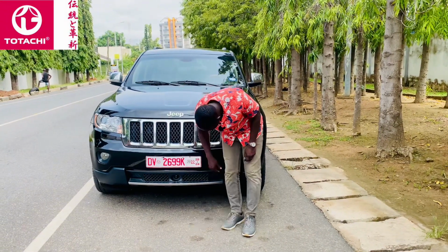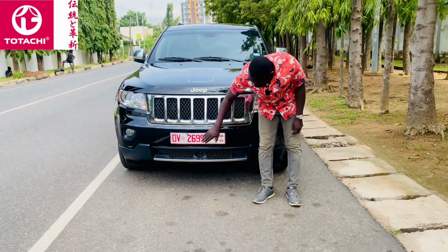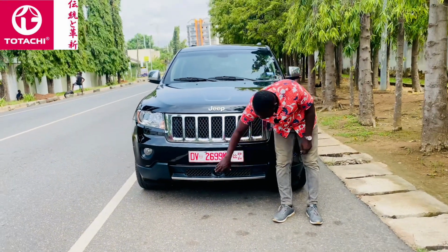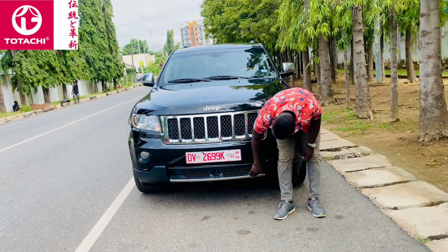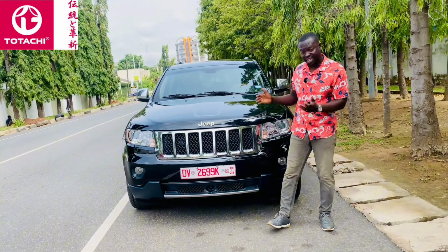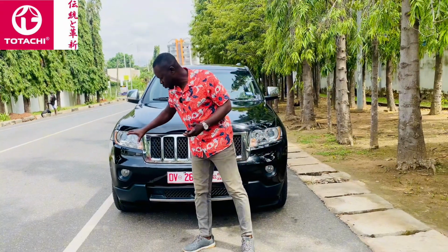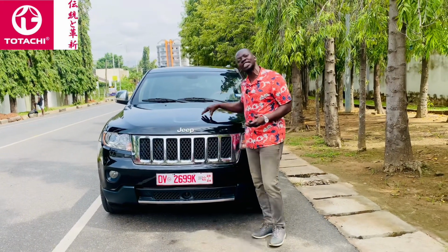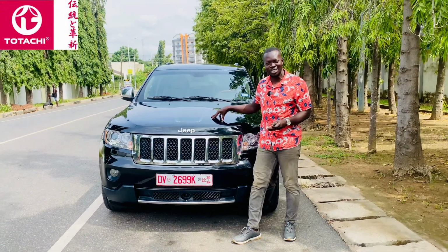And even look at the technology. All these technology packs, all the sensors are here. Lower bumper grill, some chrome features. In fact, it just looks good. Looks real good. So I'm not going to talk too much about the front, but let me tell you about the engine that's powering this machine.